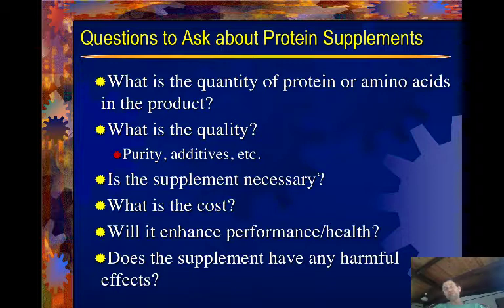So some good questions to ask about protein supplements that you might consider consuming. First, look at the protein quantity in the product. Look at the label. How many grams of protein are you getting per serving? And additionally, look at what other stuff you're getting, right? Because if you get a protein supplement, it should have in the neighborhood of 20 to 50 grams per serving. Over 50, you're going to pee a bunch of it out. It's too much. Less than 20, it's not enough. So you're going to have to do 2 servings.